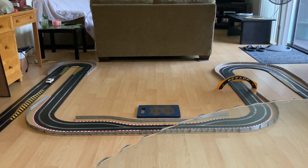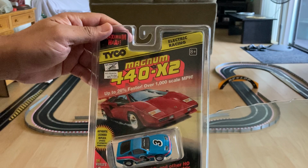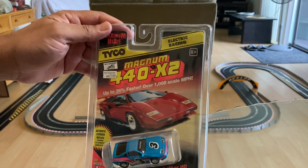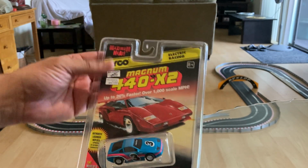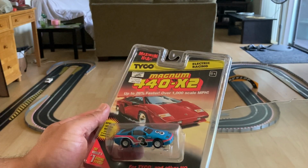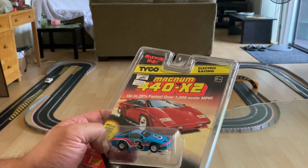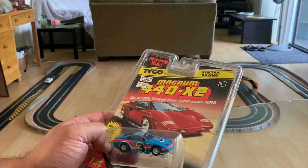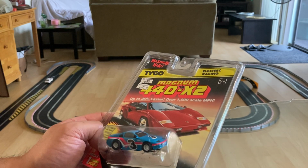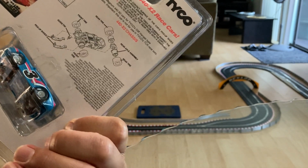Let's see here. Oh, before I go, here is what I picked up on the HO scale, the Tyco Magnum 440 X2 slot cars. I was going to pick this up a couple weeks ago, and also a Porsche, and I didn't pick them up because I didn't feel like standing in a line, because there was a guy buying a bunch of RC parts. I should have just waited, because those Porsches are gone. This one looks like it's lighted. There's a lighting fixture there.